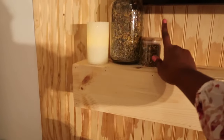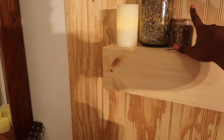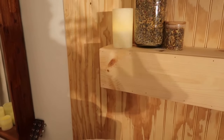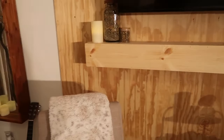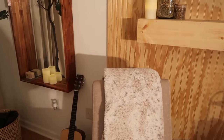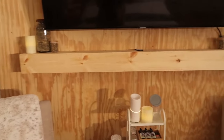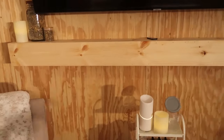This is my yoni herbs that I plan to put on my yoni or steam my yoni before I give birth and after, to help with labor and also to heal my womb after. So I just have those tea mixtures up here for now.